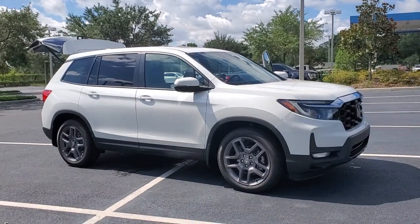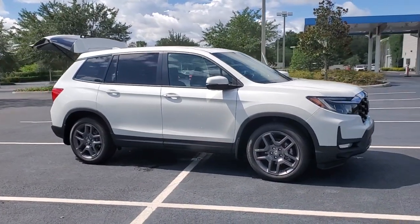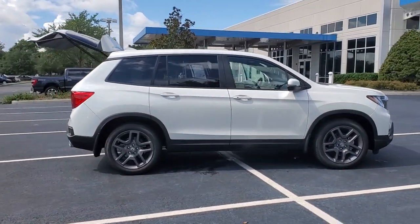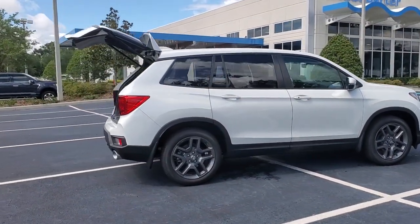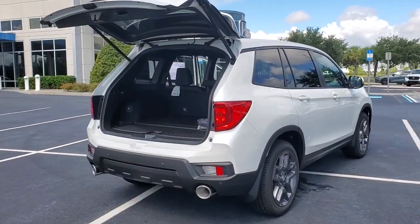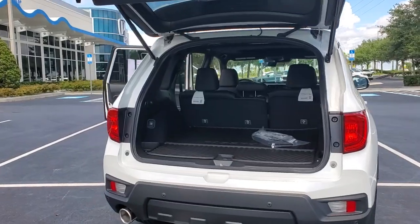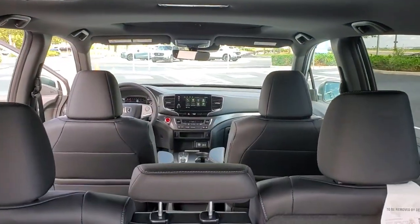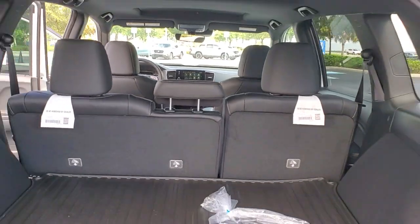Take a moment to check out the 2022 Honda Passport. Presenting the Honda Passport, the midsize crossover with all the features you need to make your outdoor adventures fun and comfortable. With seating for five, plenty of cargo space, flexible cabin configurations, smart tech, towing ability, and optional all-wheel drive, this innovative vehicle has your back.